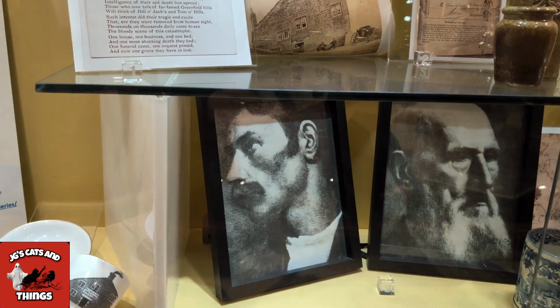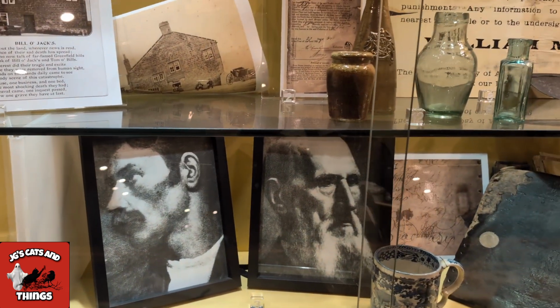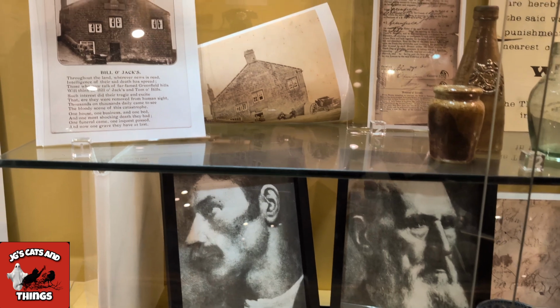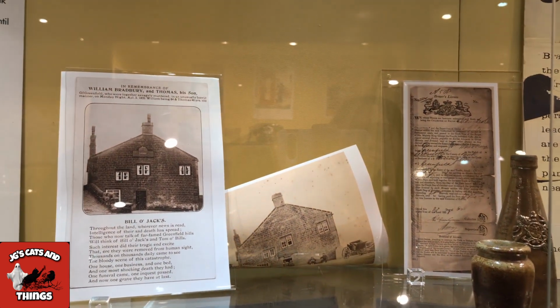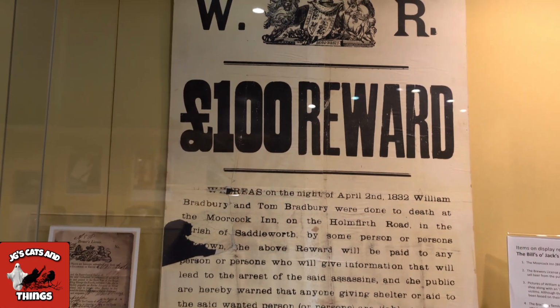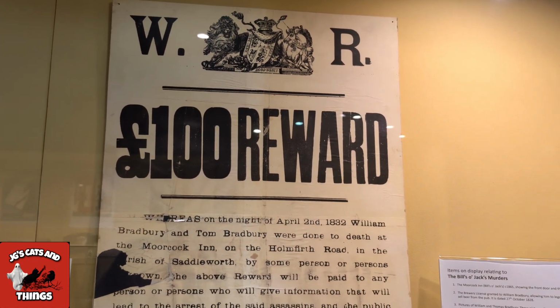And I can't see where the numbers are for this. This is an items display, so these are all related to it. There was a £100 reward. For them days, that was a lot of money.